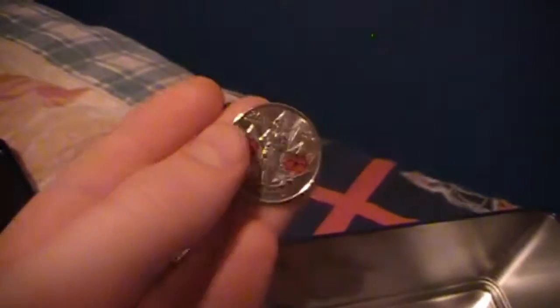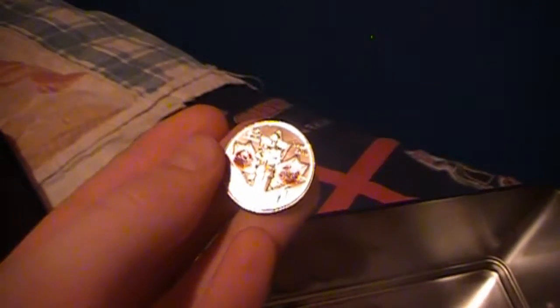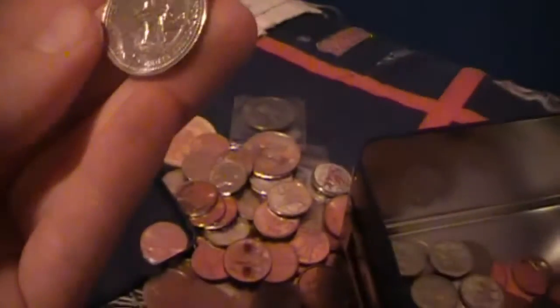I think I got a better one in here. Oh, look at this one. Another war one that I was telling you about. Got puppies on it. See, it's painted. Look there, Northwest Territories. For those of you who live up in Northwest Territories, I've got a 25-cent quarter.